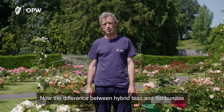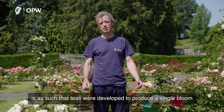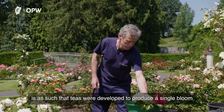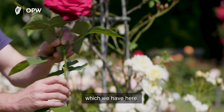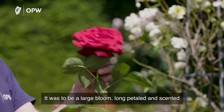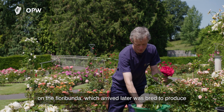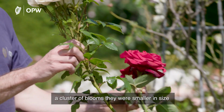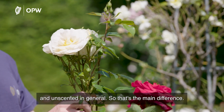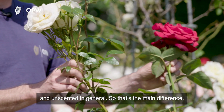Now the difference between hybrid teas and floribundas is that teas were developed to produce a single bloom, which we have here. It was to be a large bloom, long petaled and scented. And the floribunda, which arrived later, was bred to produce a cluster of blooms. They were smaller in size and unscented in general. So that's the main difference.